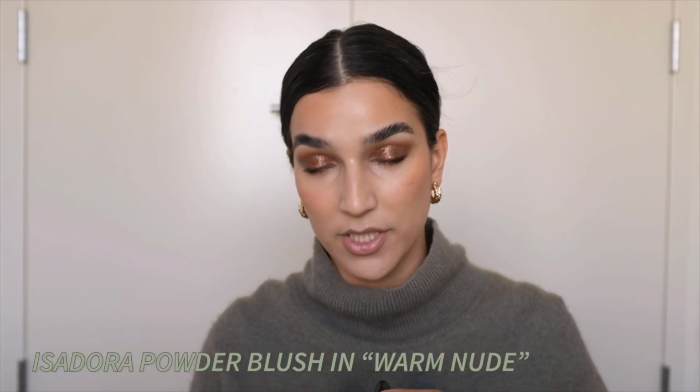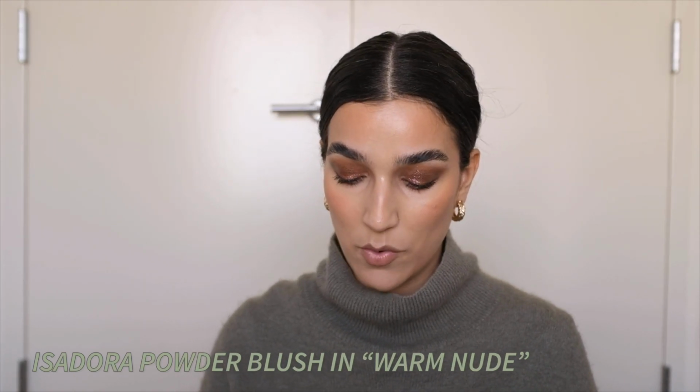Then I have some Swedish brands. This is the Isadora Perfect Blush in 01 Warm Nude. So it's a powder blush, and I haven't been using powder blushes a lot. As you can tell, I love liquid and cream products, but this one really caught me because it is warm toned, but it's very natural.